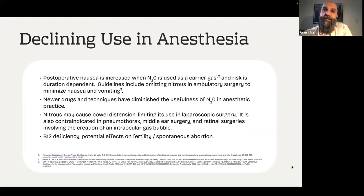Next slide, please. So why has this use declined in anesthesia? It's multifactorial, but big issues include its role in causing post-operative nausea and vomiting. Most guidelines now recommend omitting it from day surgery completely. Newer drugs such as remifentanil have superseded nitrous's use as an intraoperative analgesic or volatile anesthesia, and the increasing use of total intravenous anesthesia is reducing anesthetic gas usage in general.